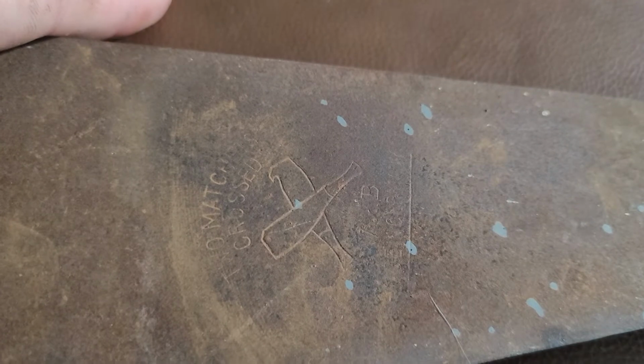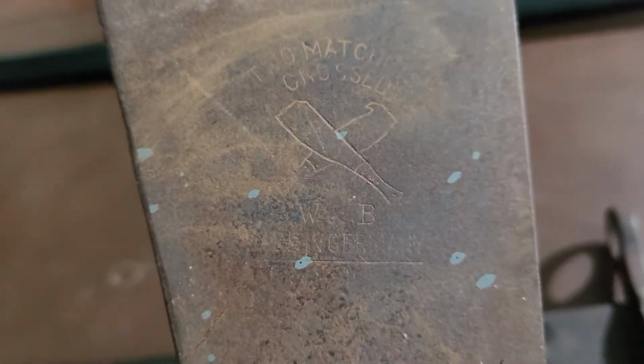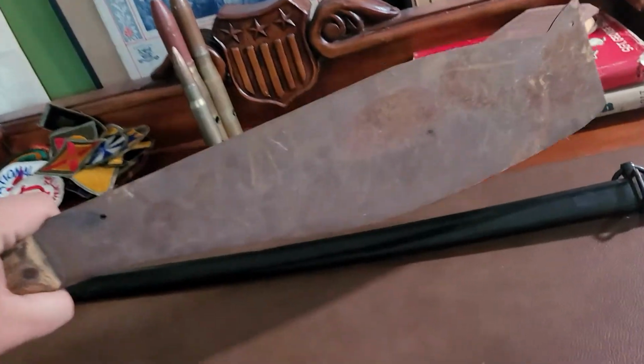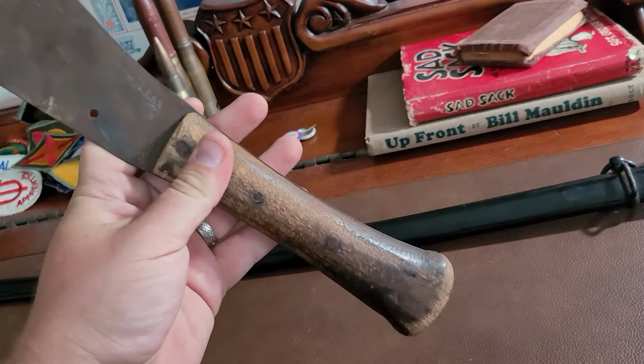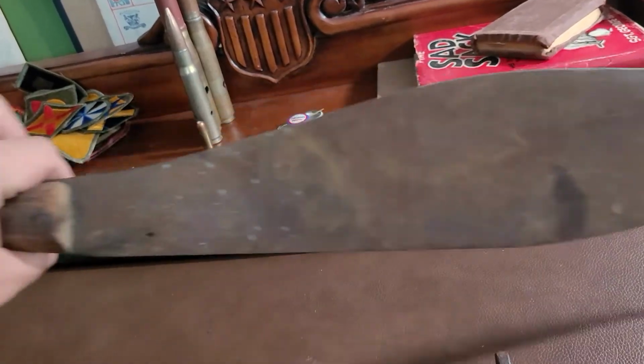And above that, found this also in the same antique store out of town. Right here, it says 2 machetes crossed. There's a couple of initials here. Let's see if I can make it out. Right here, W something B. WRB, W and B, something like that. Made in Germany. So pretty cool, just an antique World War II period German machete.